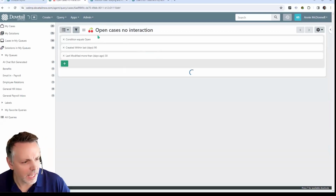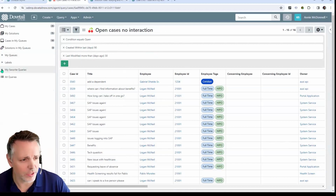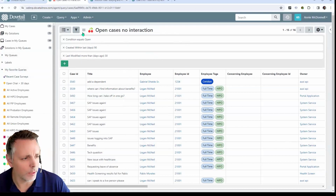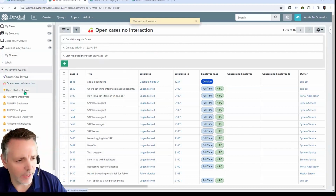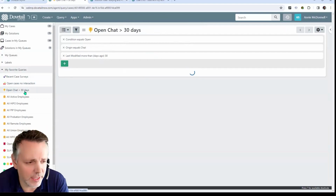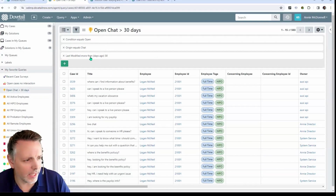And now that I've saved that, I can actually repeat every time I log into Dovetail. I can always run this query. I don't have to go and add these filters in again. And what's better is I can actually save it to my favorite queries. So I can make it a favorite, and now it will show up on the left-hand side. You can see some other favorites I have here. So these are all cases that have come in through the chat interaction. It could be AI chat, it could be live chat, and they've been open and haven't been modified for 30 days.